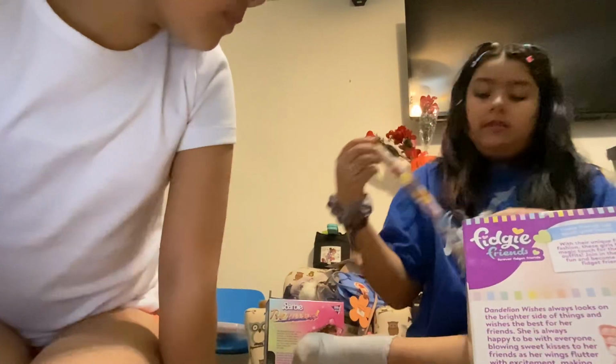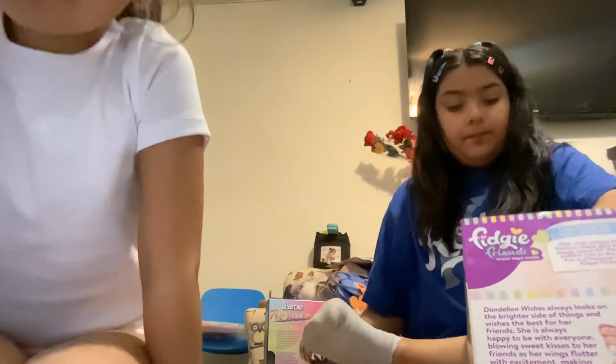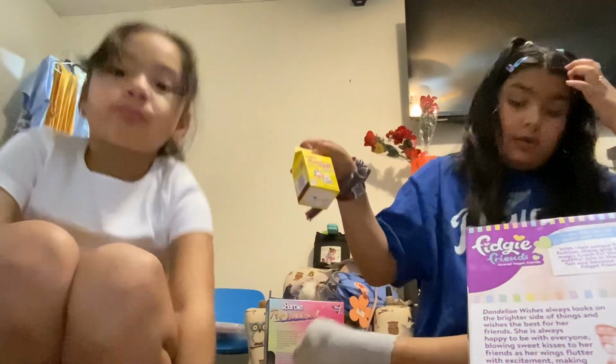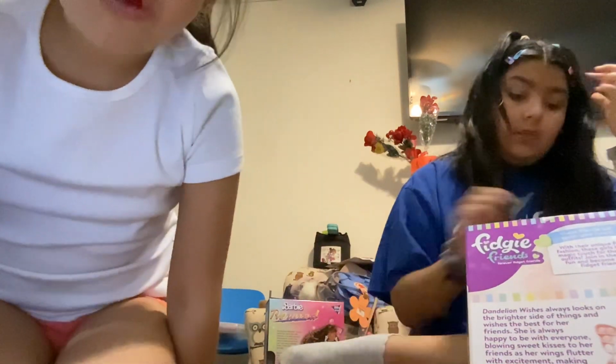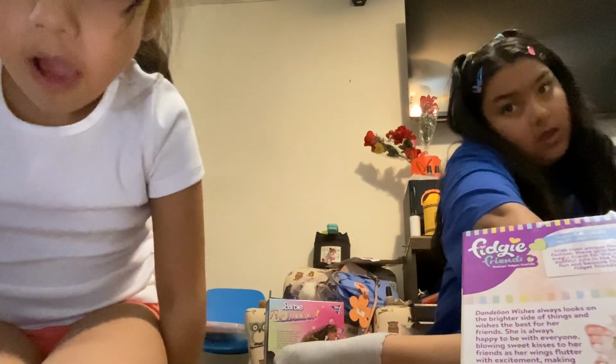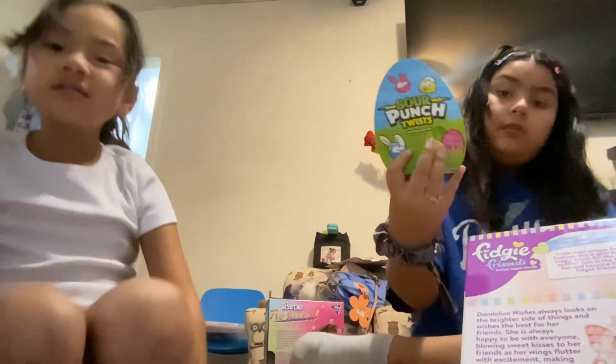And I got this necklace. This candy necklace. And then I also got, like, Whoppers. And I got 3 Kinder Joys, that's all. They're at the very bottom. I'll just show you one. But I have 3. Then I got these.